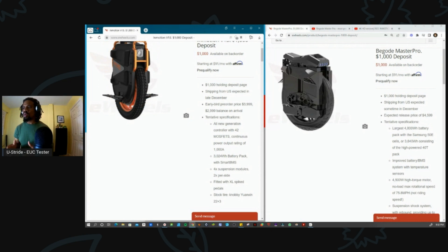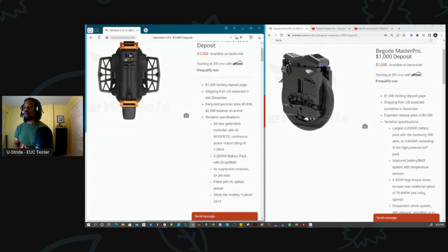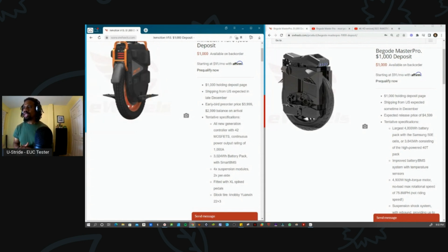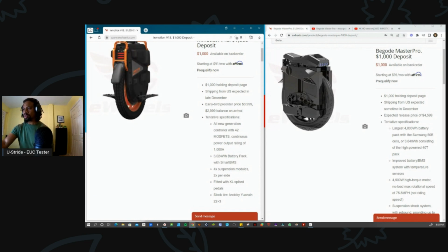I expect to spend more money, obviously, for protection for the Master Pro after spending over $4K for the Master. All right, number 3, the Challenger has a rare and robust mudguard, whereas the Master Pro does not seem to have one based on the recent videos I saw, but let's just wait and see. Because if you go to Ewheels, it does say that it's very similar to the original Master.